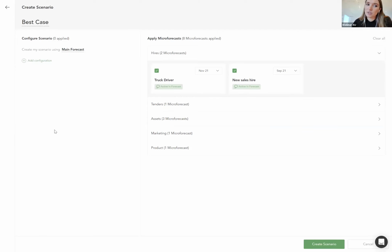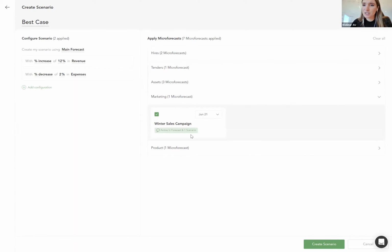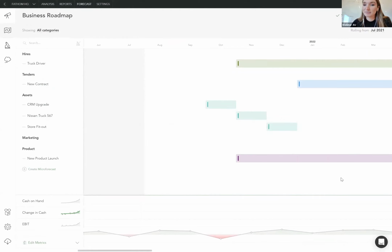So I can actually add a configuration onto my main forecast or any of the other scenarios that I have. So let's say in a best case, maybe I have quite a large increase in my revenue, and maybe I have a small decrease in my expenses. I can then say, which of these events do I still want to proceed with if I do have this best case? Maybe my customer support is already doing a great job and I don't actually need that new sales staff. And maybe I decide, I've actually reached my addressable market and I can actually end that winter campaign. So let's create the scenario and see what that looks like.